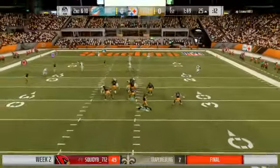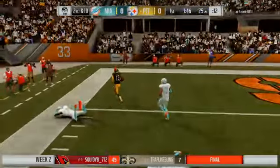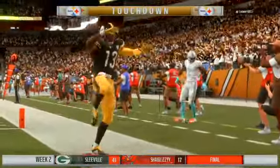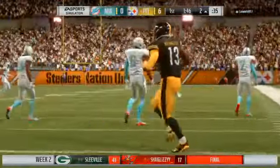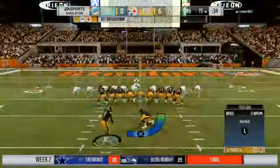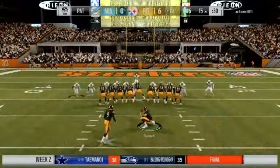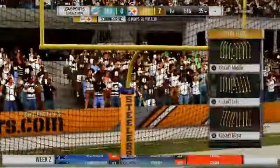Play action. It's Roethlisberger. His throw caught at the 5. And he's in. Touchdown, Steelers. James Washington, his first touchdown here of the new campaign. And the Steelers have taken a first-quarter lead. Boswell good with the extra point, and that makes the score 7-0.